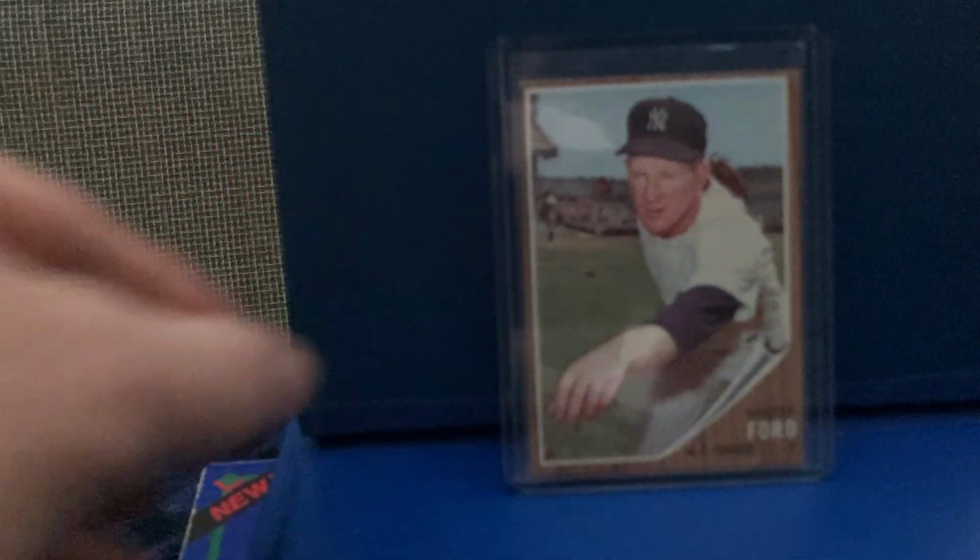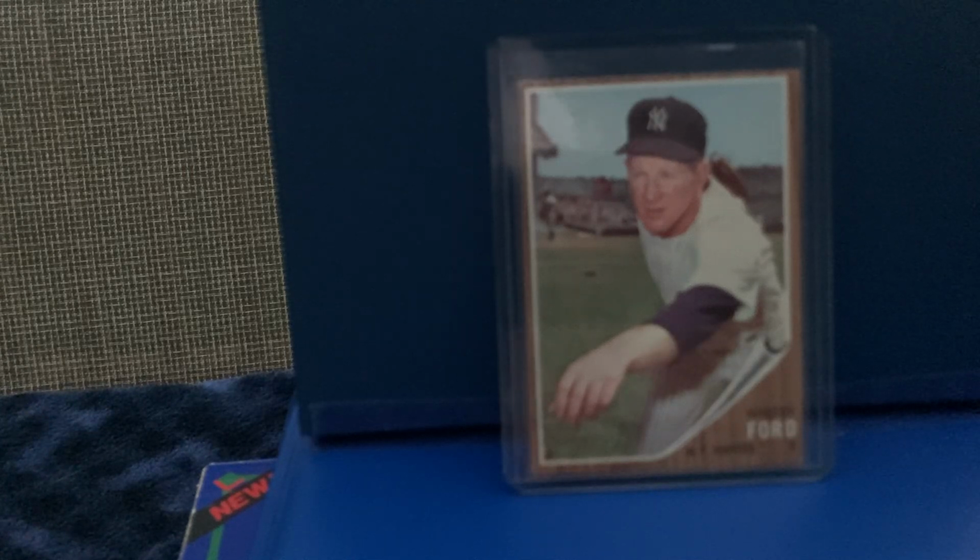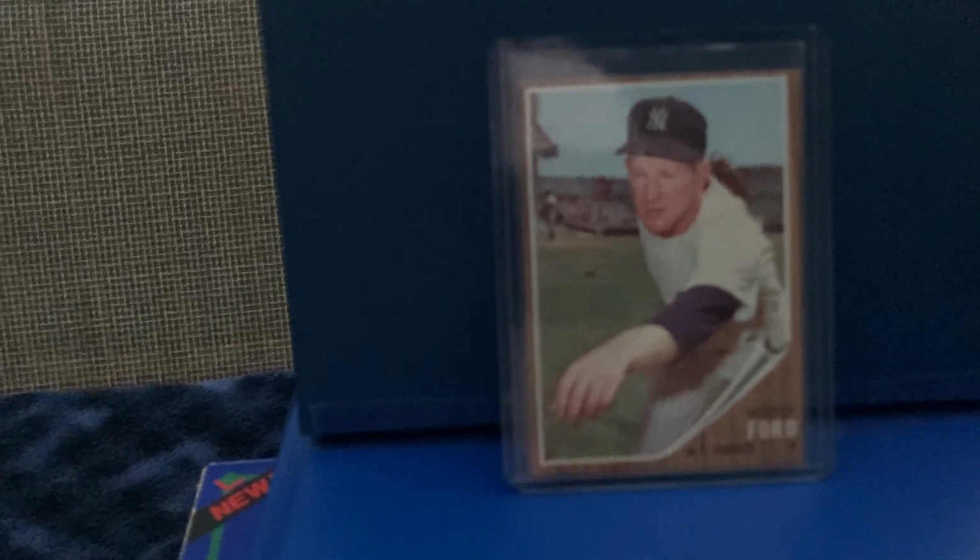All right, and then last we're gonna show a 1962 of Whitey Ford. And I know Whitey Ford's got a lot more valuable and better cards than a 62 probably, but this card just means a lot to me because I've had it since I was 14 or 15 years old. I had a friend, Todd, who at the time was given a bunch of cards by, I think it was either an older cousin or an uncle from the early 60s, and he was supposed to sell them for him. And this was one of the cards I ended up buying from him.